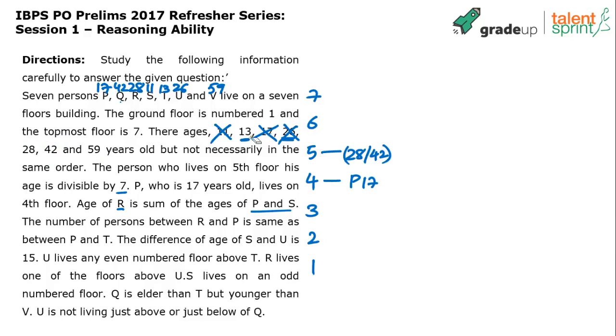Let me now focus on the arrangement. So far we have been able to mark only P on the 17th floor. Let's now do the possibilities. I think we can start with two possibilities. We know that the fifth floor person will either be 28 years old or 42 years old. 28 years old is R, 42 years old is Q. So we can take two possibilities, R with 28 or Q with 42 on the fifth floor. If you want to break up here itself, you can take the two possibilities. Let's do it that way.